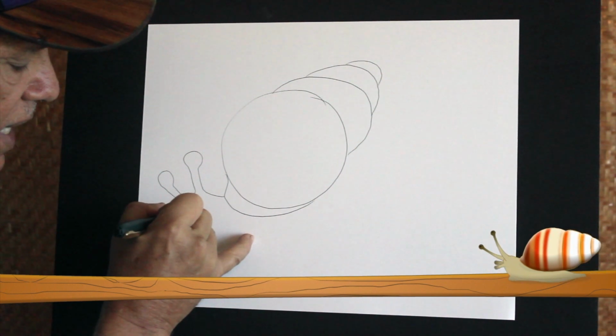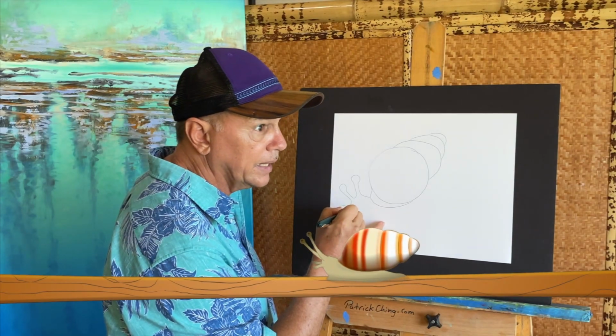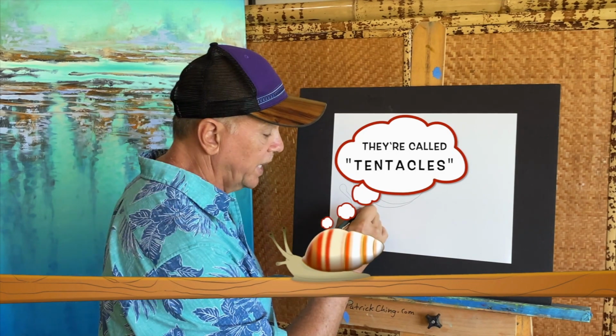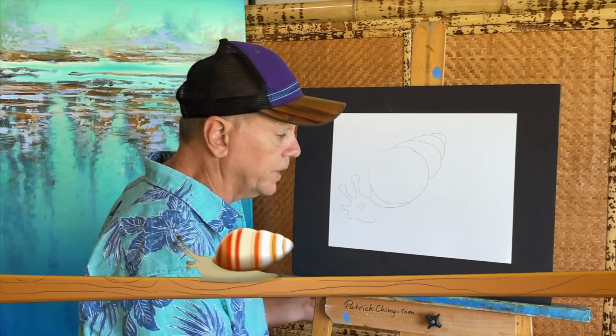Come down again, and they have another little protrusion right there. I don't know what it's really called, but they're called tentacles. It goes right around there. I don't know if they're like antennae or what. I'm gonna look it up. You can look it up. You'll probably look it up before I do.